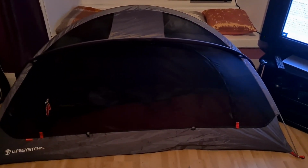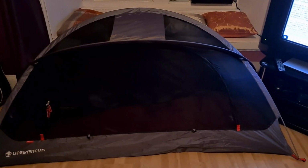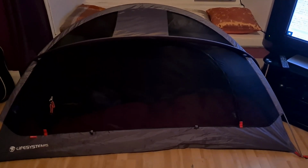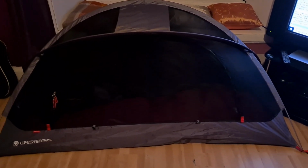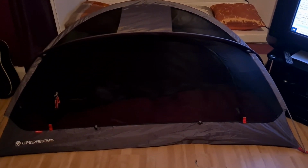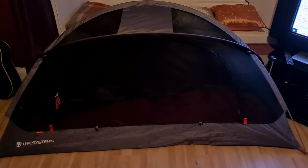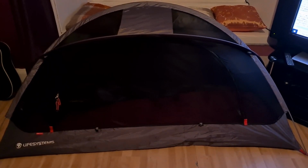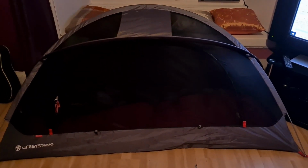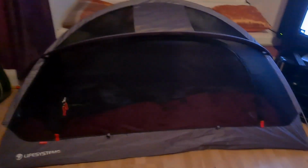Sure, you can use it when wet with a tarp, but this bad boy is designed for summer conditions. Real summer conditions, not your pseudo summer conditions that you find in Scotland. You can take this abroad, and you have the bonus that this tent is also impregnated with anti-mosquito treatment, meaning any mosquitoes that make unsolicited contact with the tent, the tent will kill them. But as you can see from the inside, a very spacious tent.